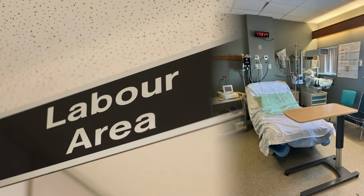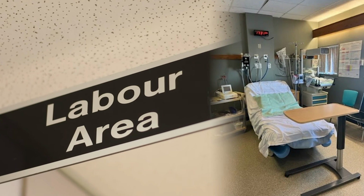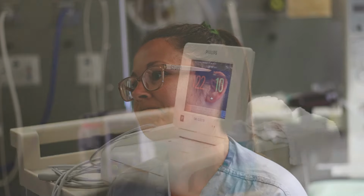This is one of our 3 labor rooms. It's much smaller than the other 2 rooms. We typically use this room for assessment purposes, but we do deliver in here if we need to. If you come to the hospital thinking that you're in labor or that your water has broke, this is the room that you will be assessed in.